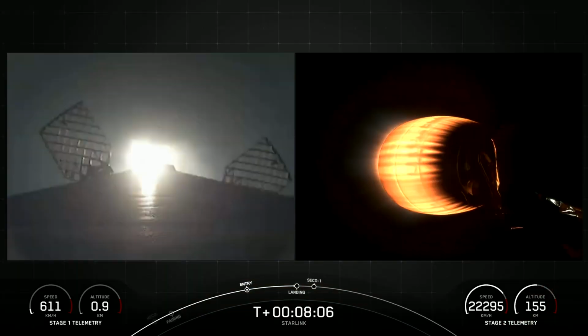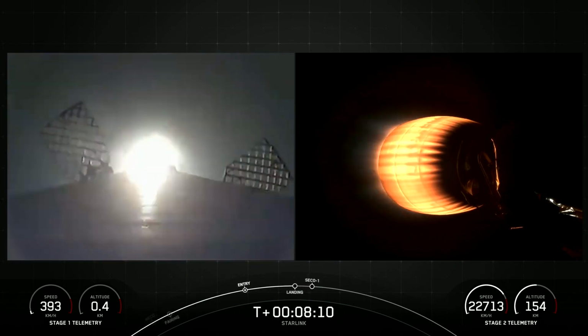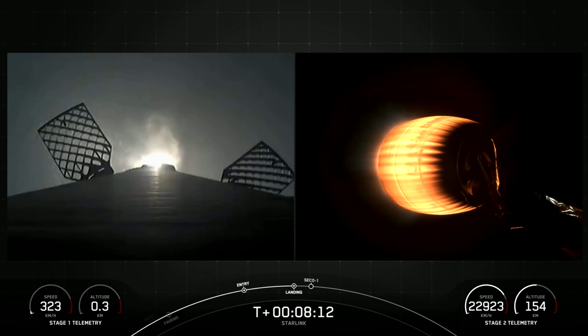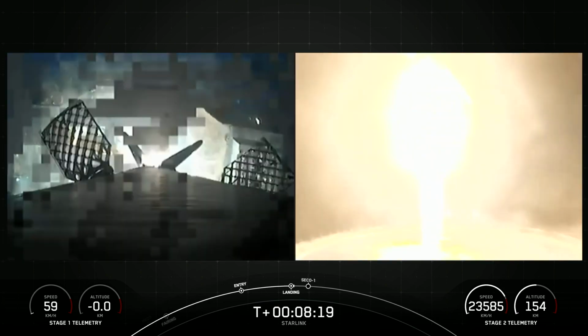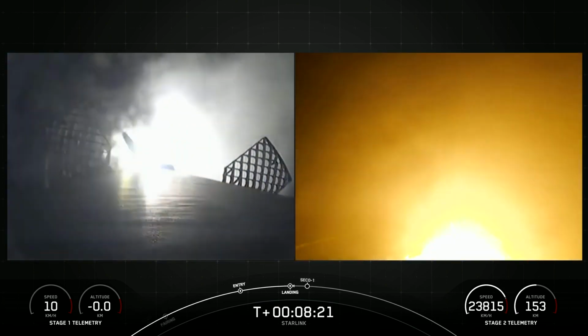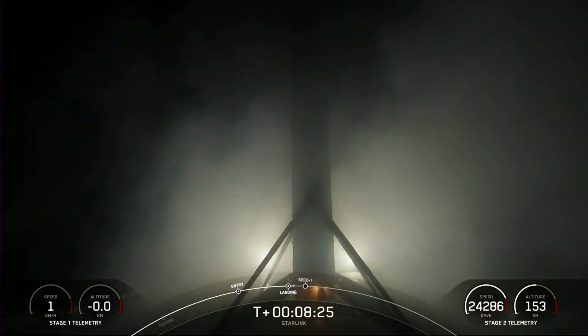There we can see that landing burn has begun in preparation for touchdown on our drone ship, A Shortfall of Gravitas. Landing leg deploy. Stage 1 landing confirmed.